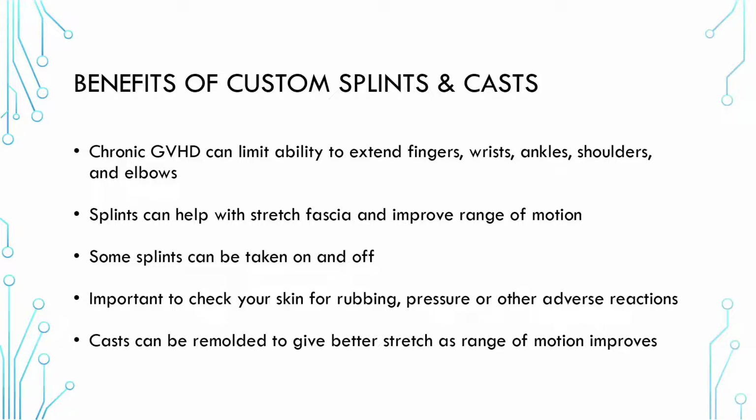So we know that chronic graft-versus-host disease can really limit extension. So that means bringing your fingers back or straight. Same with your elbow or shoulder. It can also affect your ankle, which sometimes, as the fascia lays back down, it tends to restrict motion and make things seem really tight.